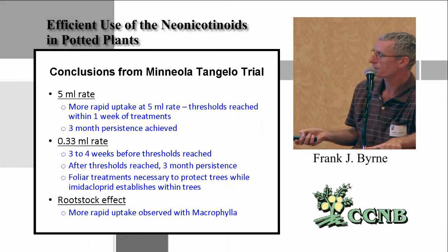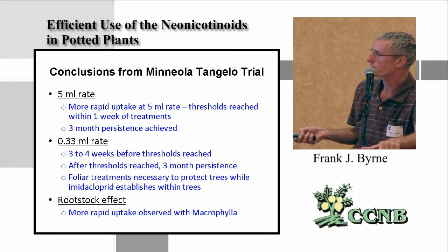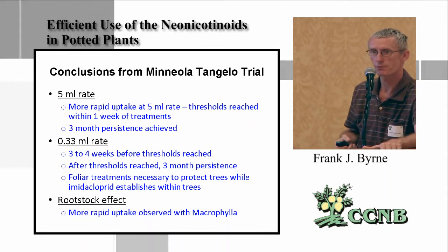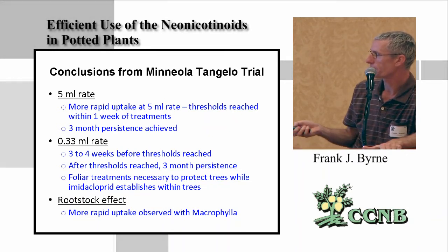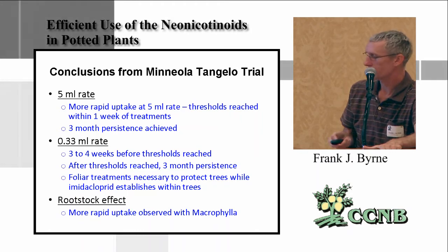And I just want to make the point at this stage that with the 0.33 mil rate in that instance, it just shows how important the foliar treatments are at the time of shipments, because those foliar treatments could be necessary to protect the trees while something like imidacloprid is establishing itself within the tree. So you may need that 2 to 3 weeks of protection from the foliar treatment. And we did see a more rapid uptake observed in the Macrophylla trees. I'm not sure whether that's real or not. It did happen in this particular instance.